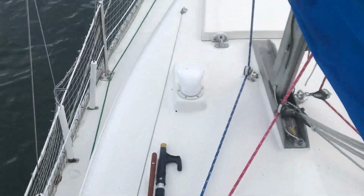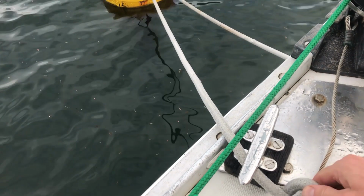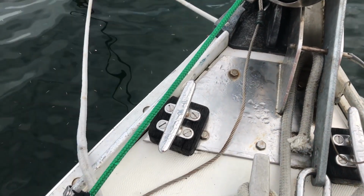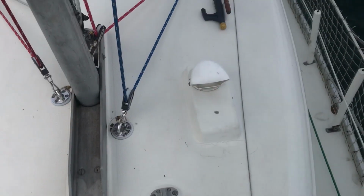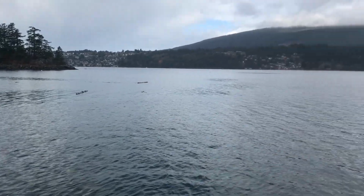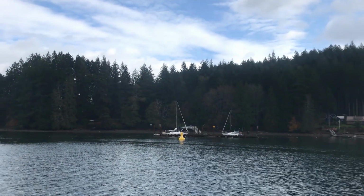Gonna go and untie from the mooring buoy. We're out here just after 10 o'clock. Here we go. Bunch of logs floating in the water. Some huge ones came in during the night, so gotta keep a lookout for those on the way back, but looks pretty nice. Got a bit more blue sky than we expected, so yeah, let's do it.